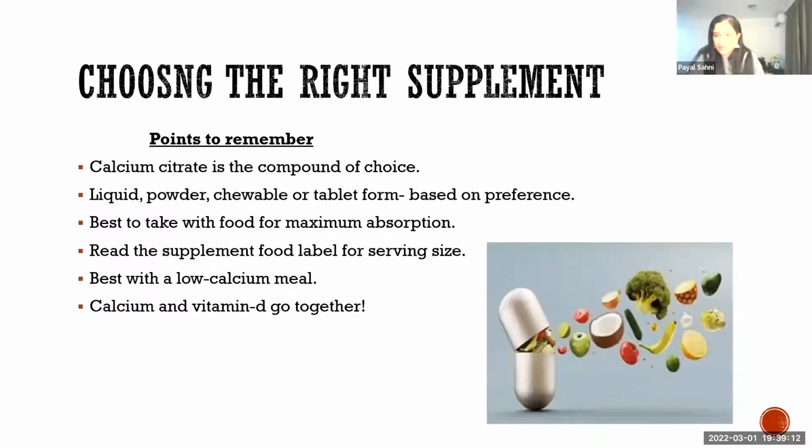Now, points to remember about calcium supplementation. We talked about picking the right kind of supplement by looking at the quality. Then we talked about not consuming more than 600 milligrams at a time. Also, there are two different types of calcium compounds that are available: calcium citrate and calcium carbonate.